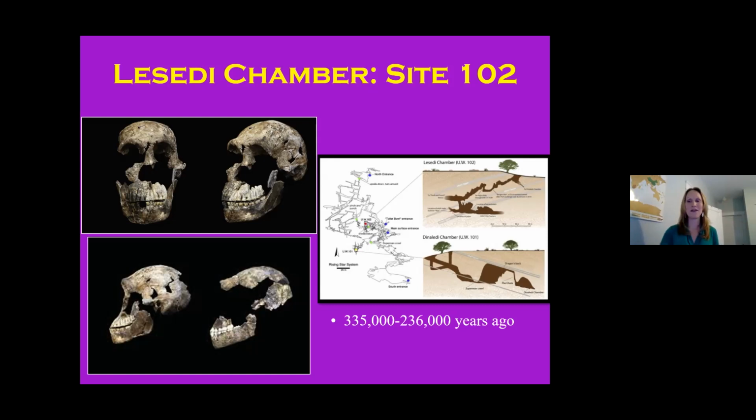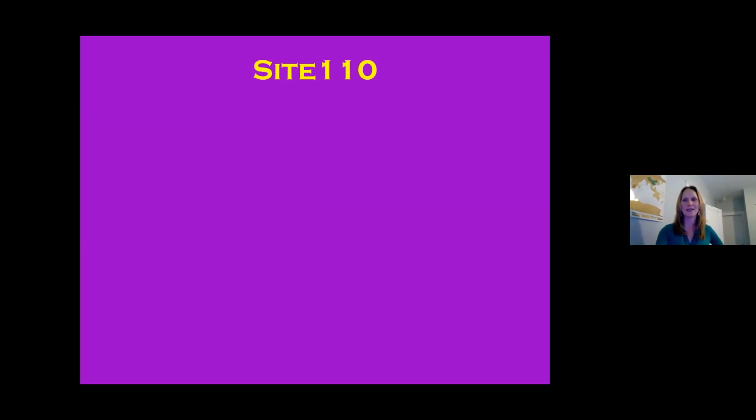So again, very interesting, in particular that you're going to have that pelvis. A lot of the fossil looks very much, a lot of Homo naledi looks very similar to Homo erectus. And then you've got that very primitive pelvis combined with the fact that it dates to 300,000 years is, I think, quite interesting.